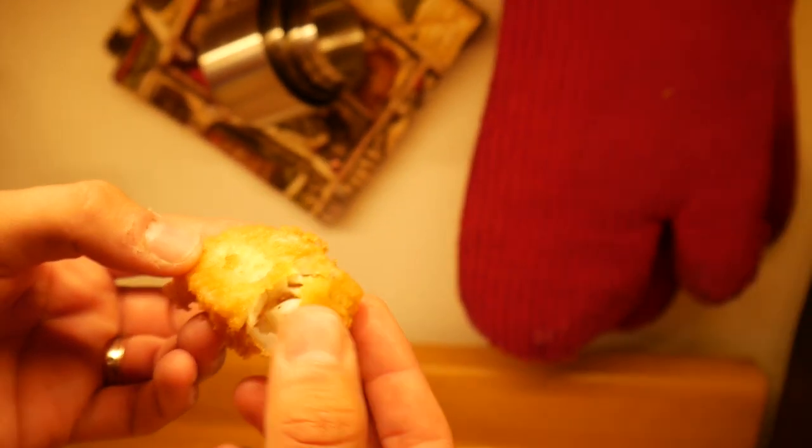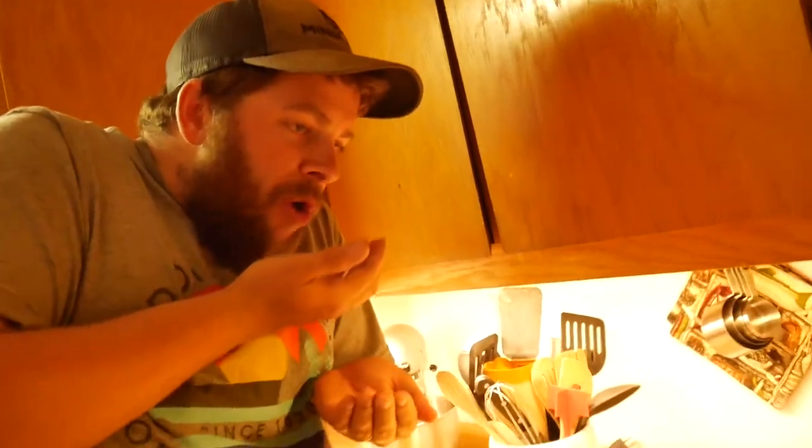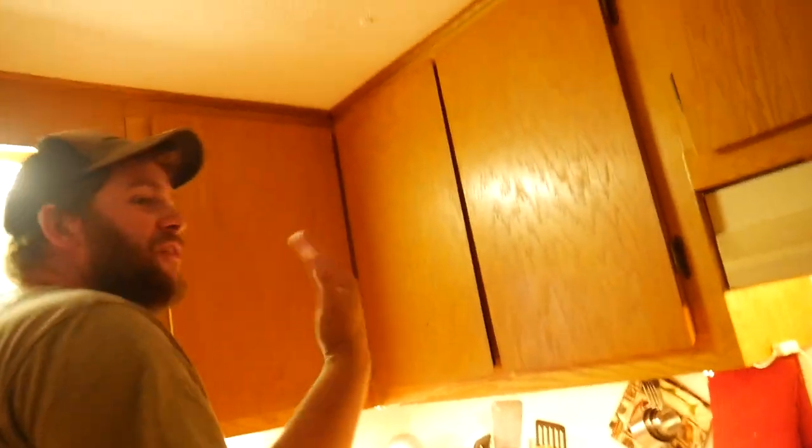See, this one even has that little pepper spot in it. That's okay, we eat those. Doesn't have a whole bunch of them, but that won't hurt you. Oh, hot. Oh, good, hot. Wait, I got another thing.